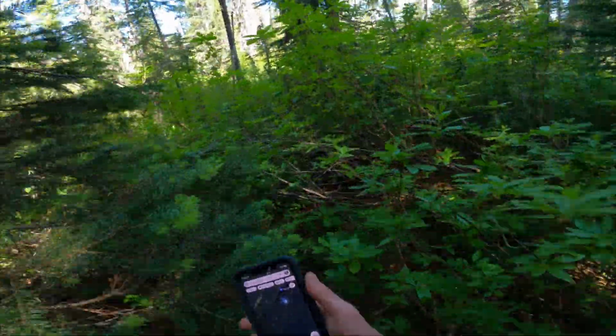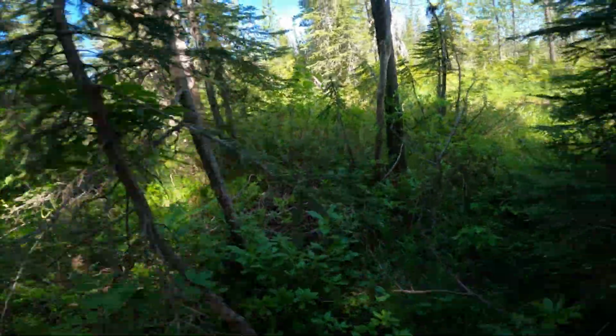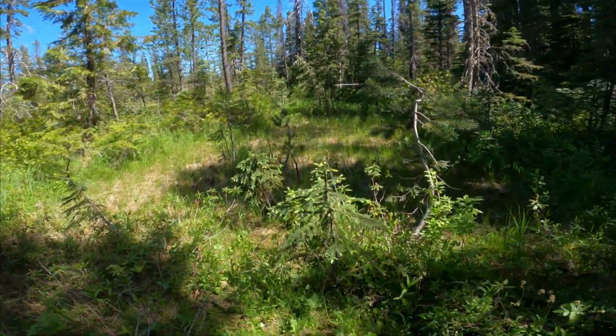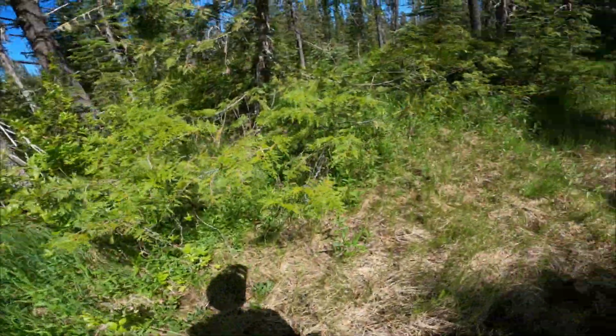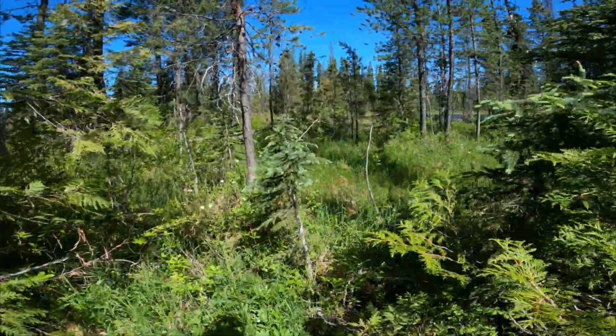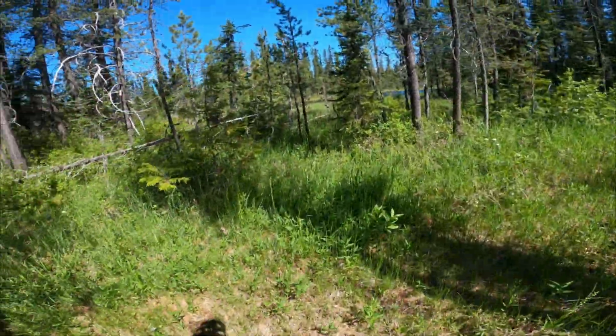Alright, we're almost at the clearing. Here we are, boys. Wasn't that bad for mud. Missed most of the marsh. Oh yeah, the water level's higher for sure.